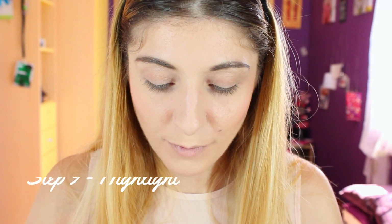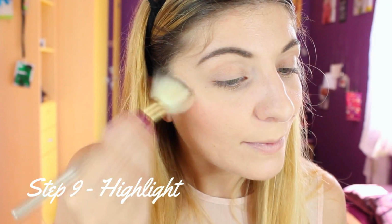So, okay, the final thing I want to try out is a blending brush, and this one is like a crease brush, so I'll leave it for the eyes, but I will use this one just to apply some highlight, and the highlight I'm going to be using is my Mary-Manizer from theBalm. So I'm just going to take some of that and just highlight my face.